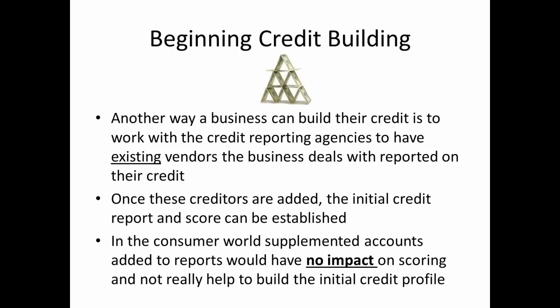You could start from scratch, get vendors and add them to your report, or you can go to companies you already have relationships with, a company like RingCentral, who you have your phones with, and work with D&B to have that RingCentral account added to your credit, build a profile and score, and build your credit that way. In the consumer world, if you were to have anything added or supplemented to the report, it wouldn't have an impact on the profile or score, where it would in the business world. So that's just another fundamental difference when it comes to the actual building of business credit.